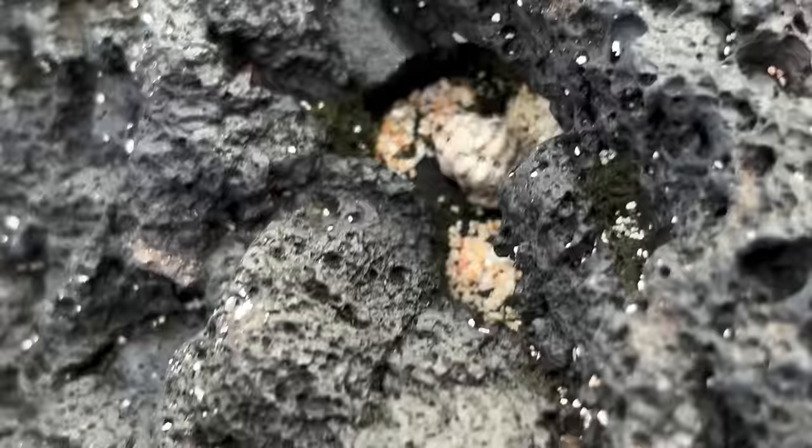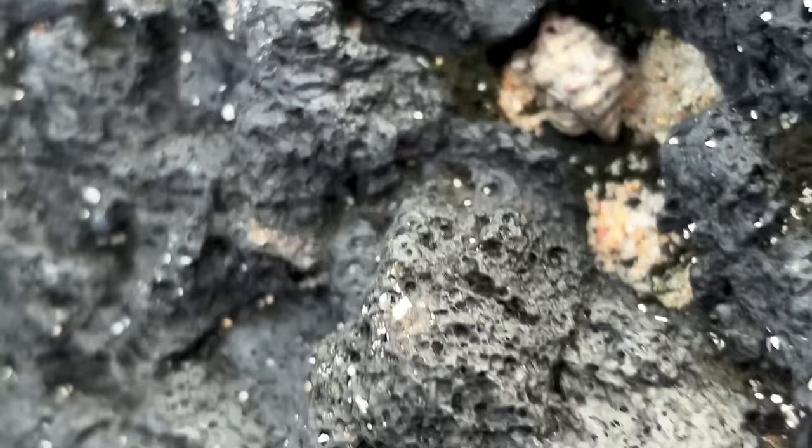Guys, look at this little crab I found. I wonder if it'll come out of its shell. Come here, little crabby. Oh! Uh-oh, I think I scared it. Oh, it's a little hermit crab. How cute. Aw. Little tiny crab. So adorable.